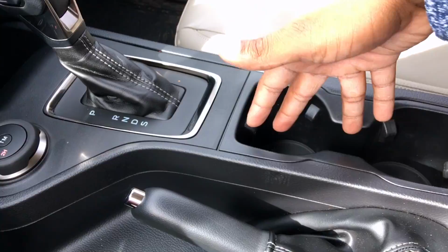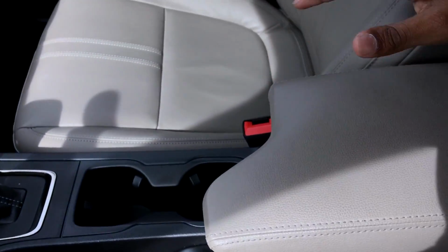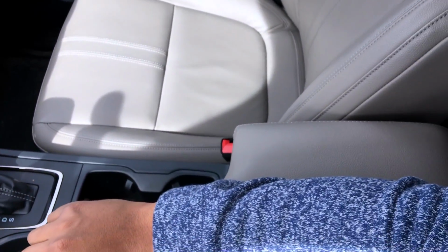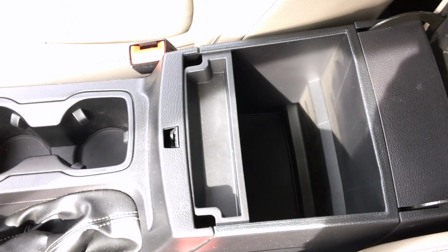You do have cup holders here. You also have an actual e-brake, which I haven't seen in a while, so you do have that, which is nice. Now your armrest is a little bit longer on the driver's side for obvious reasons, so I can rest my arm right there, but I still have a little bit of room for a passenger to put their arm there as well. Lift that up and have an okay amount of storage space.